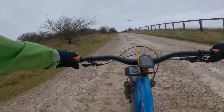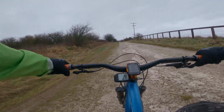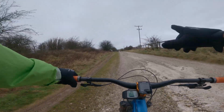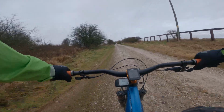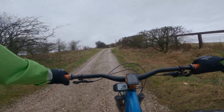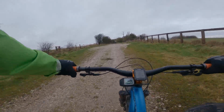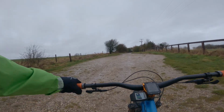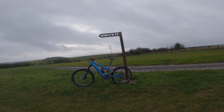Last little climb up 4 mile clump now. Got Smeeb's Ridge over to my right, and I'm going to go in there, but I'm not going to go down it. I'm just going to take a photo of the Ridgeway sign. I do like the Ridgeway sign up here, it's lovely. Oh, the infamous Ridgeway sign, absolutely beautiful.